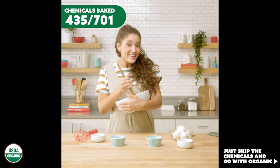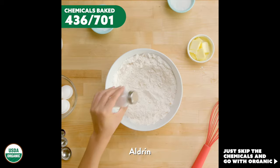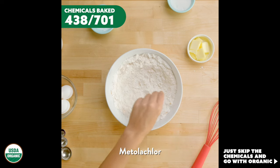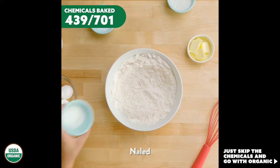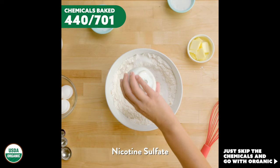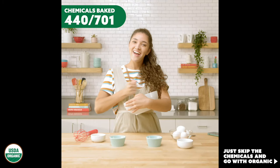And stir. You may also be adding a dash of aldrin and possibly a pinch of imidacloprid, maybe a sprinkle of metolachlor. How about a teensy bit of naled? Or perhaps an itty bit of nicotine sulfate. And stir.